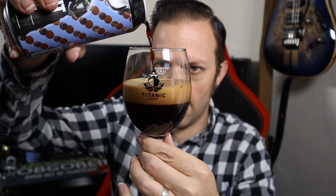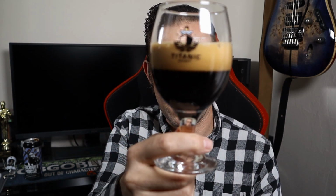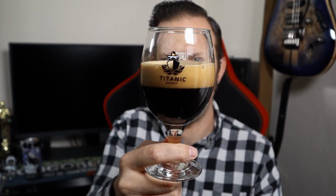That should do. I can get a good old sniff on that. So, the beer in the glass is almost black. I mean, you can't see my face through that at all. It's got a beautiful tan head, nice and tight and compact. I've got nothing coming through that at all, not even at the bottom where the glass meets the stem. You normally get a little bit of red tinge. There is nothing. This is dark as they come.